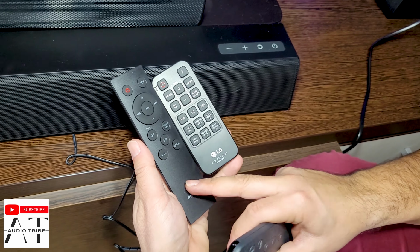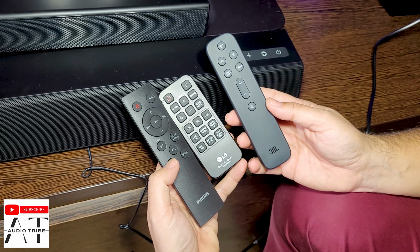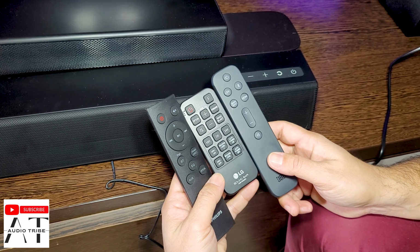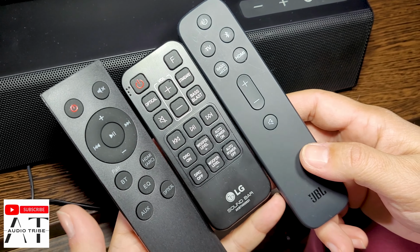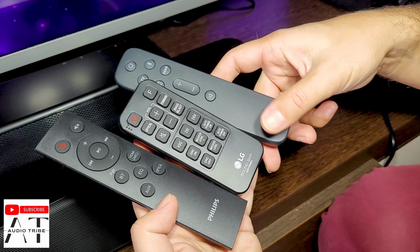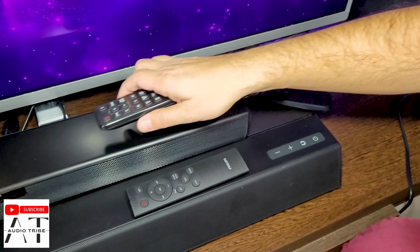Second is the Philips. Remember, this is the Philips B5305 soundbar. It's almost similar, with a couple more functions. The one in the middle is the LG SJ2 remote, with the most buttons of all three. But this one, I feel in the hand, is more premium. As you can see, the material is nicer than these two, and it's just like the main unit of the soundbar. So JBL, Philips and LG.